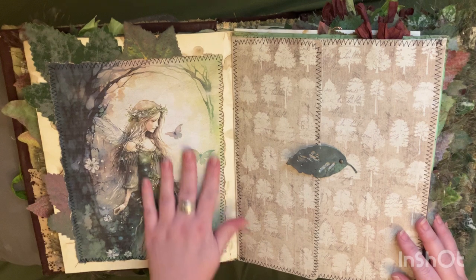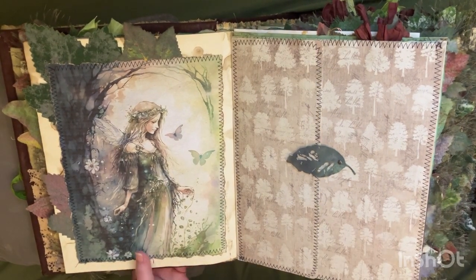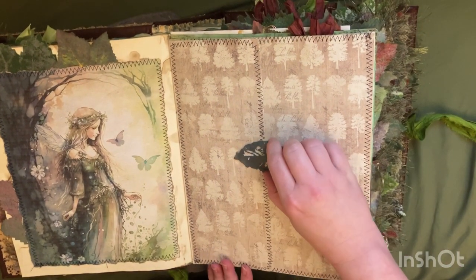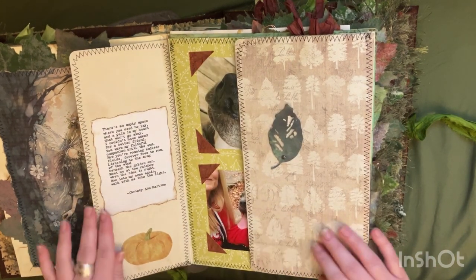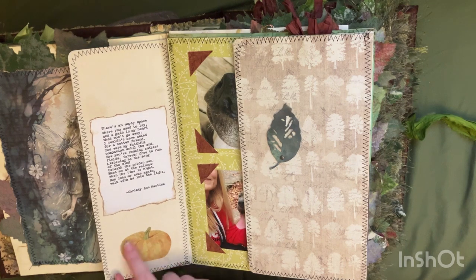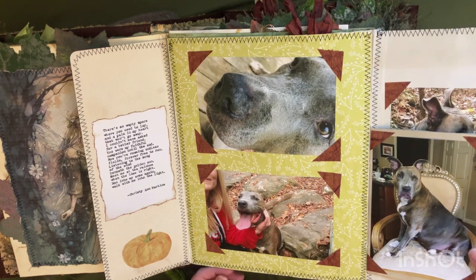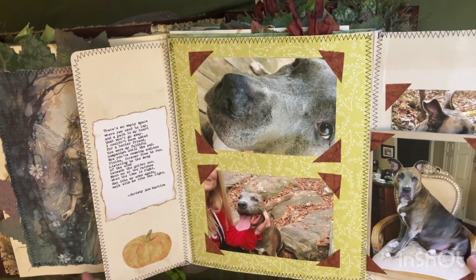Right here, we have a fairy. And this, I'm gonna scoot it over just to make sure we get this full thing. So this opens up. You just move that leaf like this. Found this really pretty poem. And there's a pumpkin. Her Zeus, that's him right here. Isn't he so handsome? So kind of like a little mini photo album spread right here.